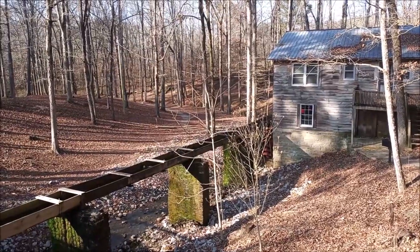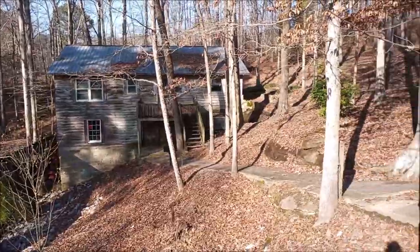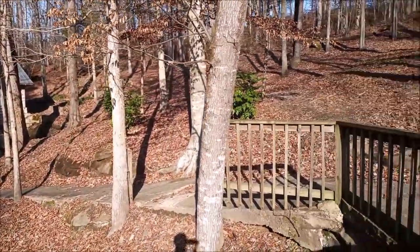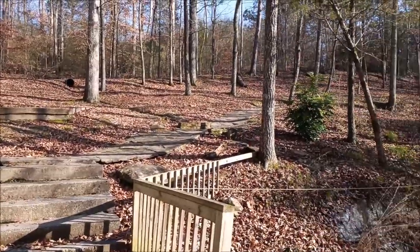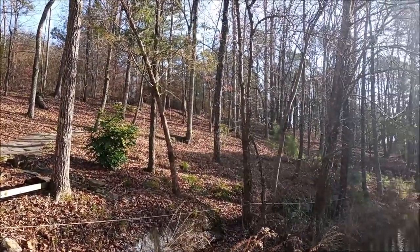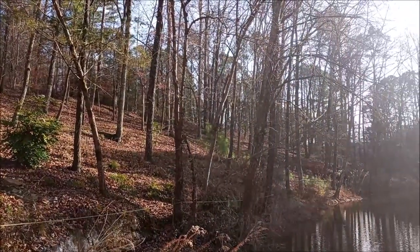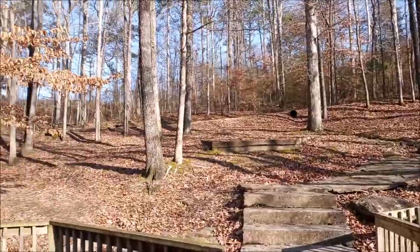The walking paths go in both directions, or all directions, away from the bridge and the mill. You could spend a long morning or long afternoon just enjoying the scenery, walking in the trees. Nice peaceful place for a walk. Lots of nice scenery to look at too.